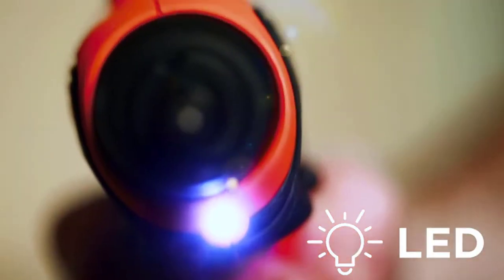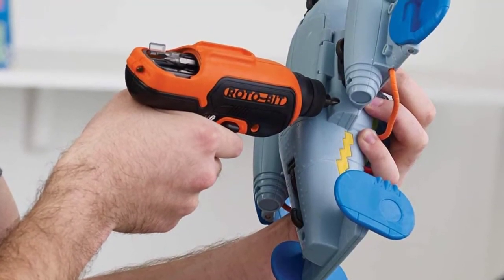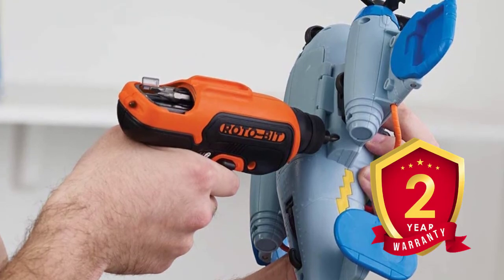Besides, it has an LED light to lighten up the working area to provide a better visual field. It is the most lightweight screwdriver, weighing only 1.41 pounds. Lastly, there is a 2-year warranty period available on this screwdriver.